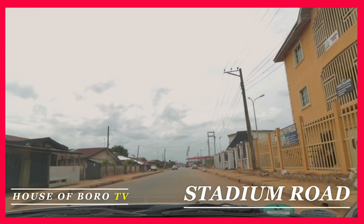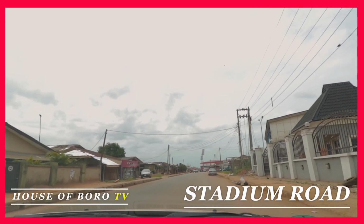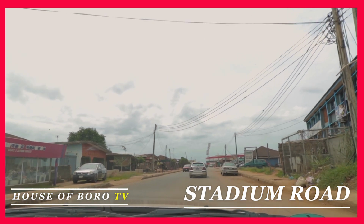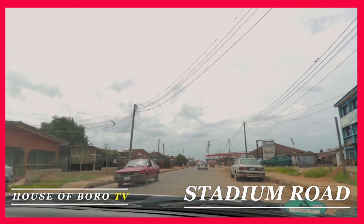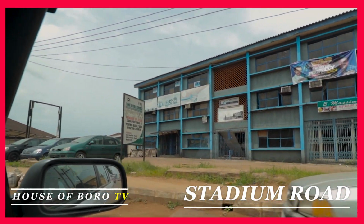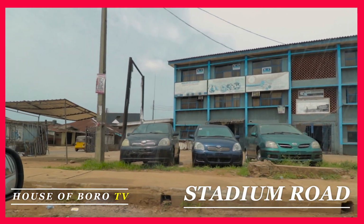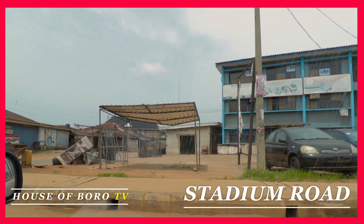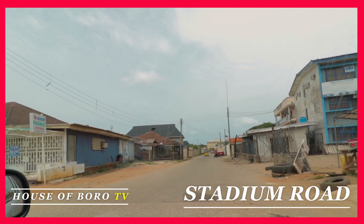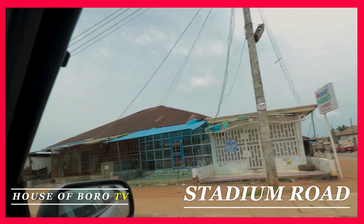And then the first street on my right for Ogbe Stadium is Freedom Street. But before Freedom Street, there is an upstairs that was a former cyber cafe in those days, where people used the internet. Meanwhile, this is Freedom Street at Stadium Road.